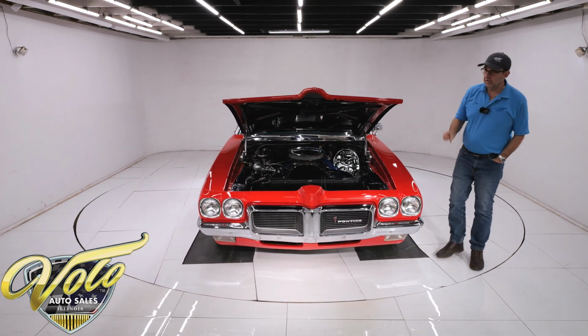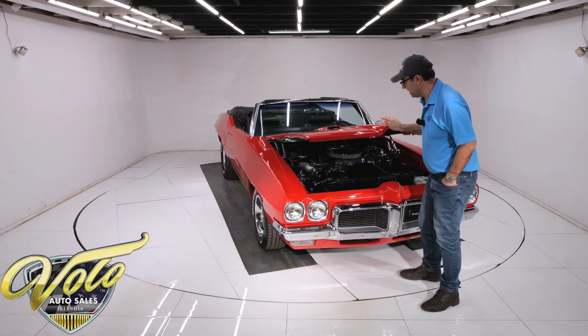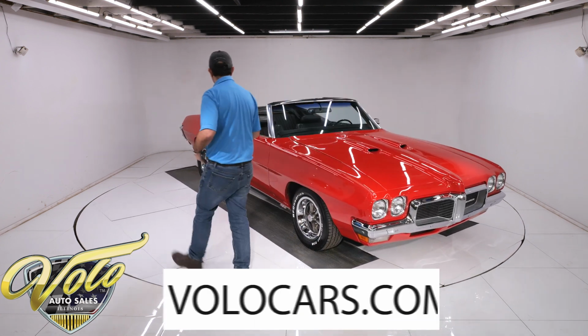Yeah, the Weatherstrips are new. The rubber bumpers we just installed, so that's why you got to slam the door a little bit extra hard until those loosen up. So again, nice turnkey cruiser.